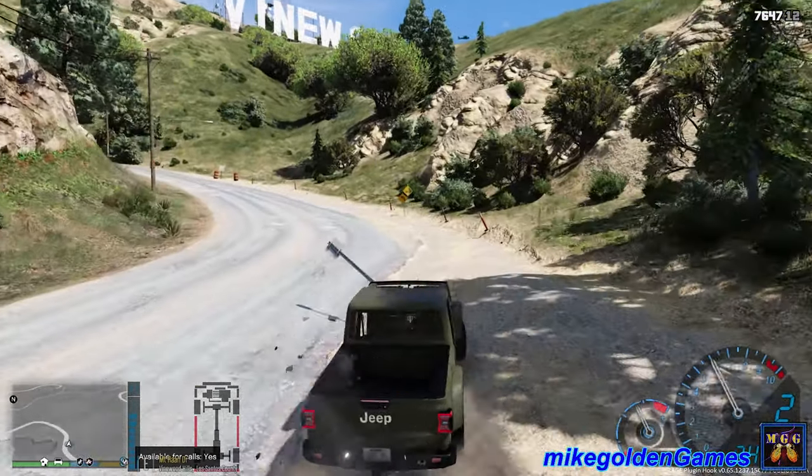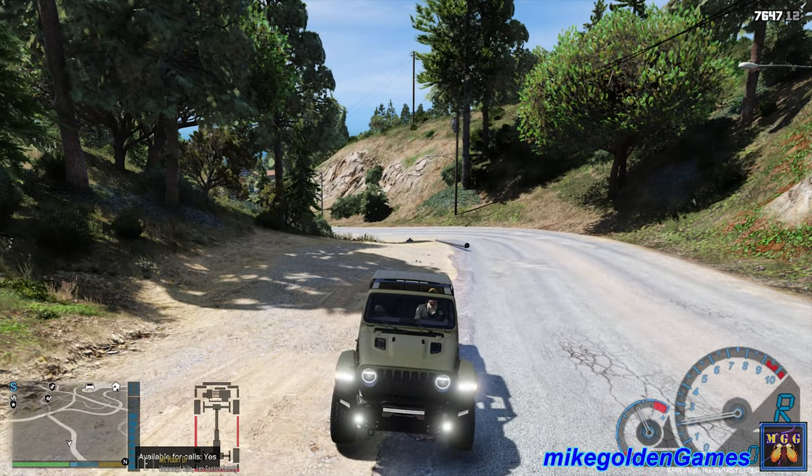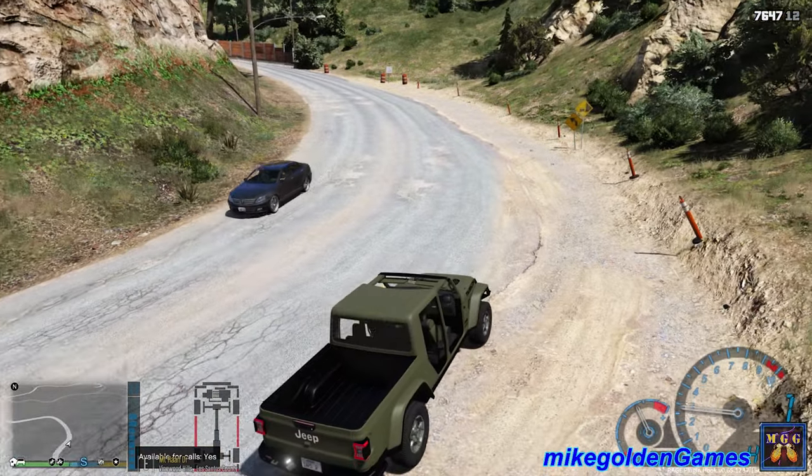Oh! That was not my fault. That was definitely the Jeep's fault. You know, brand new Jeep, the factory has some issues. We're good. I'm going to need to get that looked at.